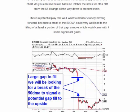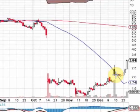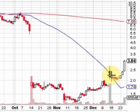And sure enough, we're seeing that action today. We broke above that 50-day moving average that day that we put that out, or shortly after that. And now that we broke above this candle, we're seeing higher highs, and we're seeing that this gap starting to get filled. And there's been a nice move out of CNDO since we first mentioned it in our newsletter. And today's action, we closed near the high of day. The high of day was 309, closed at 304, up 26% on the day.